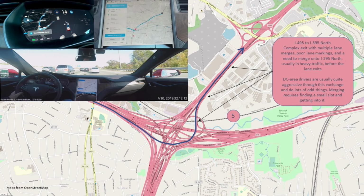Overall, it's not a particularly difficult section except for the way traffic moves through here. There are lane merges, 2 or 3 lane merges, and the need for often some pretty aggressive merging onto 395 North. I've had Navigate on Autopilot succeed in this and fail in this, so it'll be interesting to see if it gets better over time and more reliable.